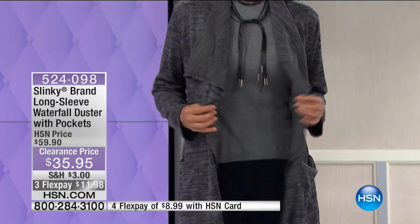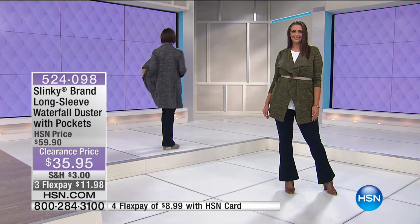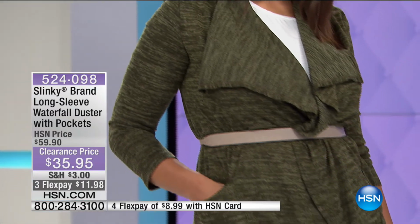The one that you see right there on Donna, that's the charcoal. So if you just want something that goes with everything, I don't even have to think about it, no brainer, pick up the charcoal. The one that you see on Catherine, she's wearing that olive, which is really, really unexpected. And yes, you can continue to wear that color into the spring and summer, which is gonna be nice. Really unexpected. She's got it on with a white top with denim jeans. I believe they're both wearing the Melissa McCarthy jeans that are coming up in just a moment.